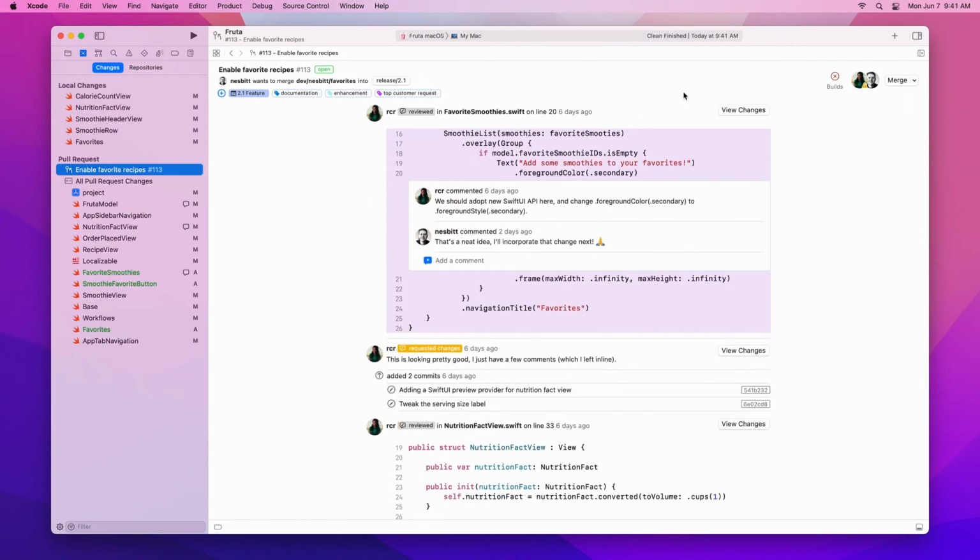But we're using Xcode Cloud, and our pull request workflow is building and testing every commit that I make. At the top, I get a live status from all of my workflows. Rhonda has a few suggestions to make my code even better. When I navigate to the source code, I see comments from Rhonda in my editor.